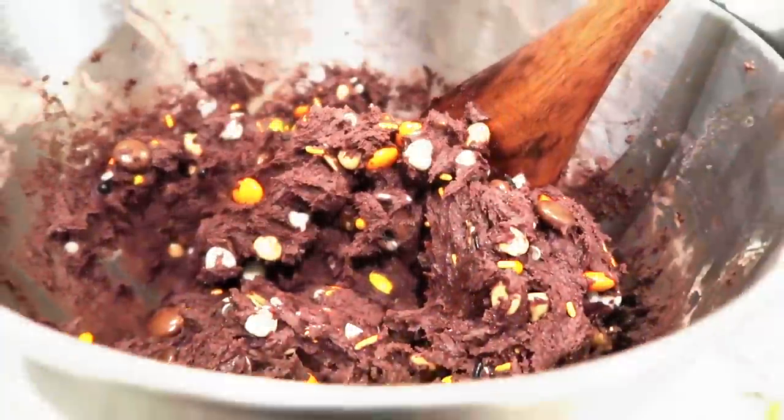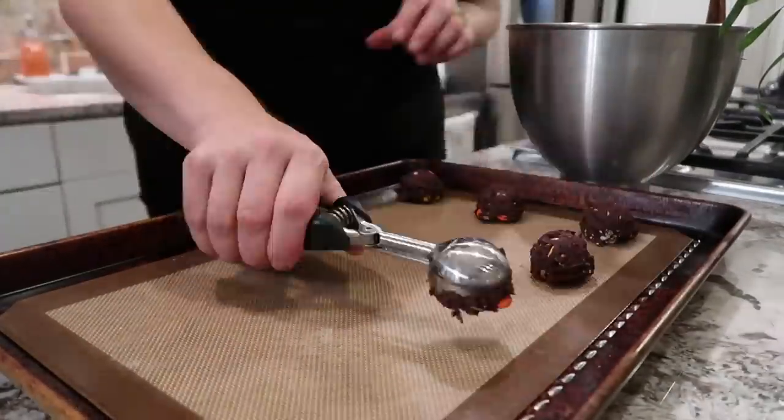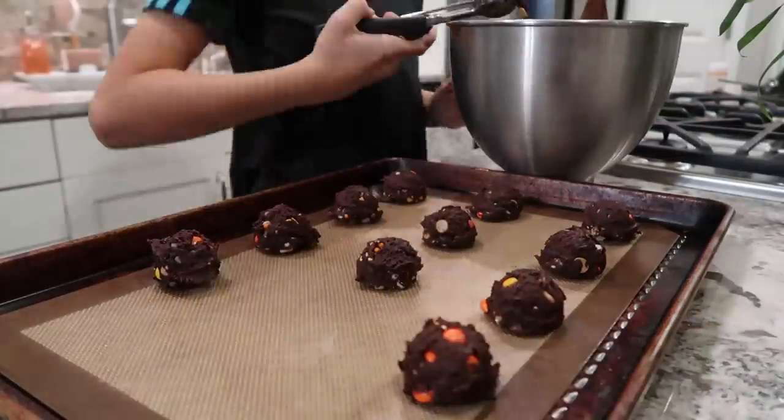And then you're going to use about 2 tablespoons of cookie dough to form each cookie and then put them onto a greased cookie sheet. I am just using a silicone mat here, but you can use whatever you have. And last, you will bake them in a 350 degree oven for about 8 to 10 minutes.